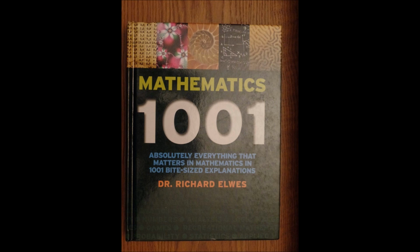Mathematics 1001 by Richard Elwes. Mathematics 1001 by Elwes is like a small math encyclopedia, around 400 pages. The book can be very useful to get an overview of mathematics. Areas covered by the book are numbers, geometry, algebra, discrete mathematics, analysis, logic, metamathematics, probability and statistics, mathematical physics and games and recreation. The book mentions current mathematical developments and problems like the Clay Institute Millennium Problems and the Hilbert's Problems. The book also has many useful equations, tables, diagrams, geometrical constructions, and illustrations.